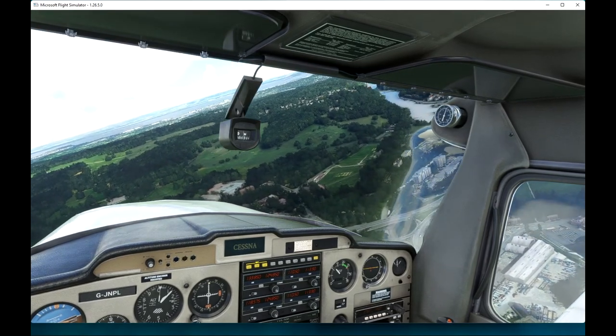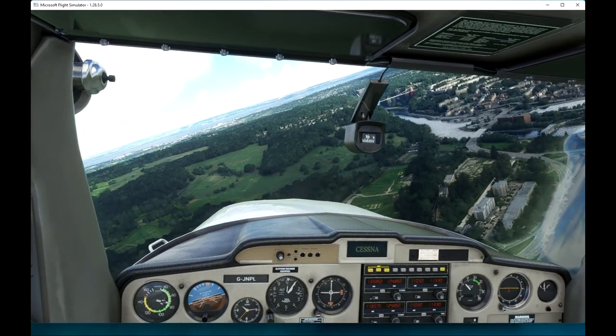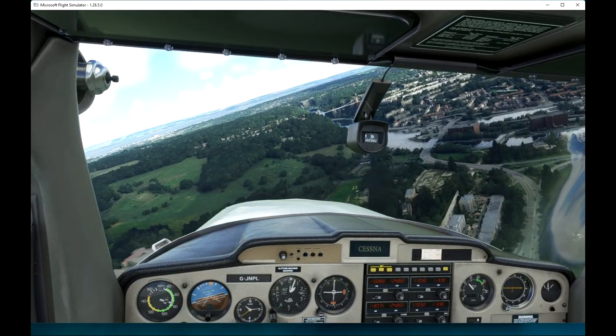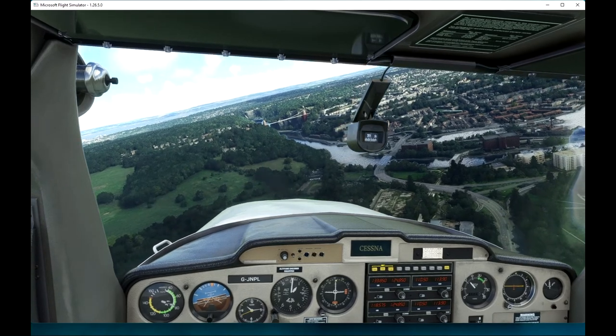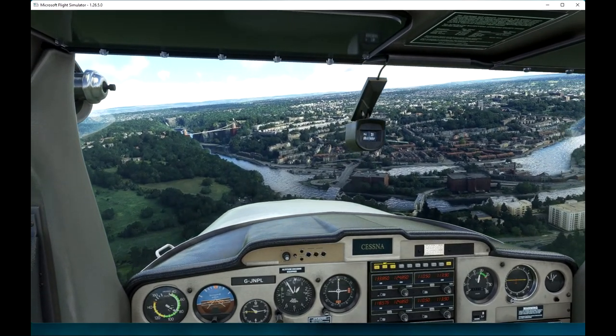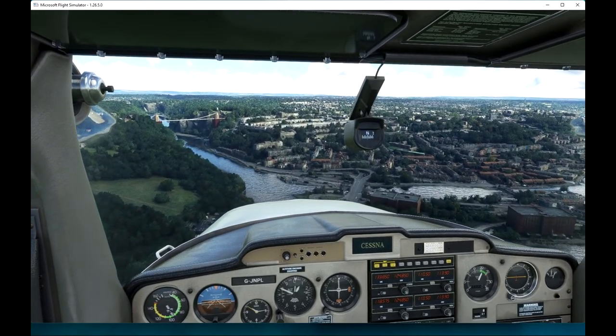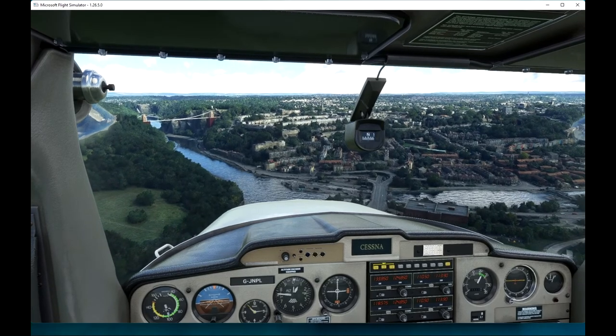And there's the bridge. So let's go ahead and fly under it. We're doing about 80 knots. Could probably do with a bit more speed. I don't want to risk. Oh, that's interesting. Water goes over the road down there. Don't think that's intentional.